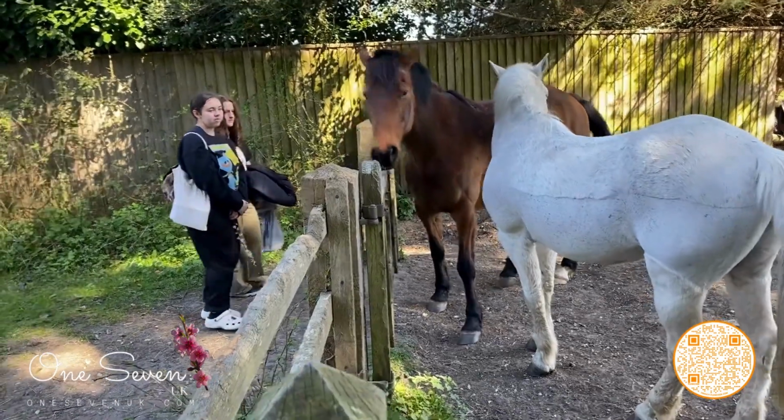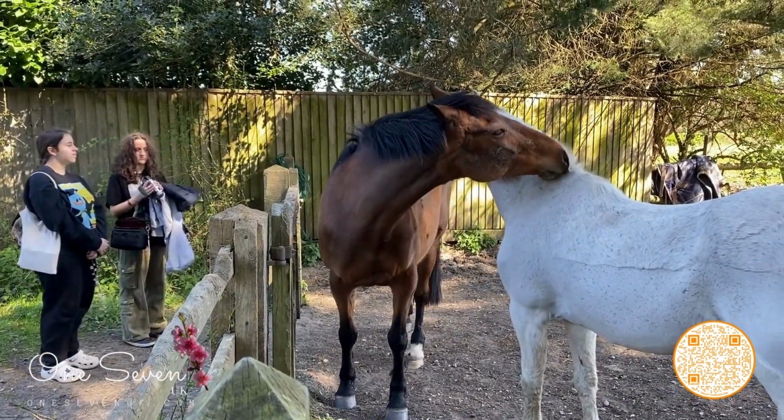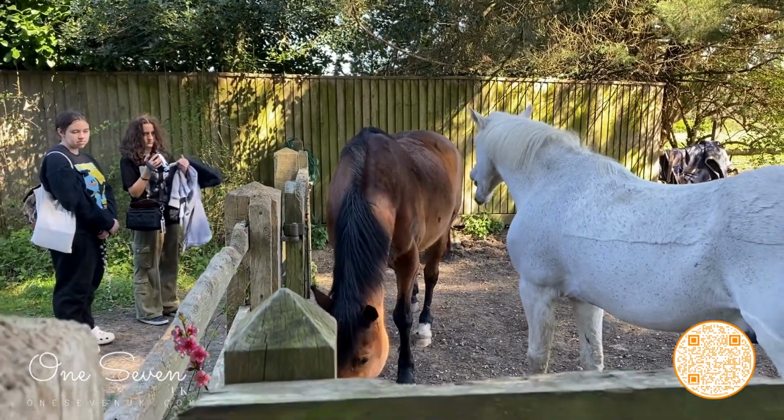Folks around here have kept horses for ages, working the land or just living alongside it, and these two feel like a nod to that quieter life. We're getting near the end of our walk to Beaulieu, and it's moments like this that make it special. Unexpected glimpses that tie us to the forest's heartbeat.